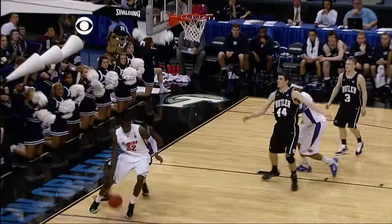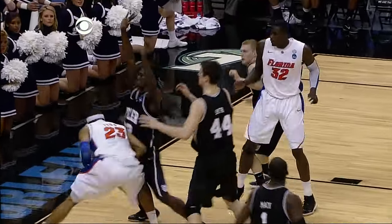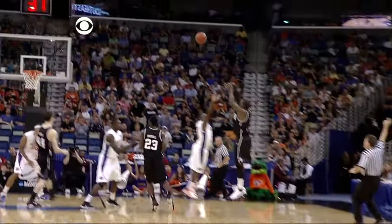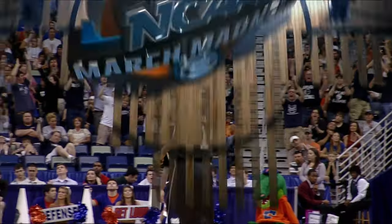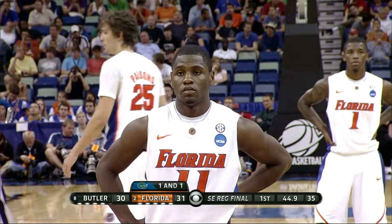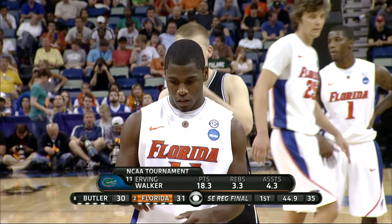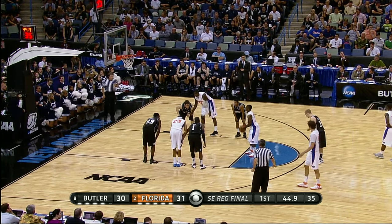How about Andrew Smith here? Comes up with the big block on Macklin, and then Tyus gets the offensive rebound and blocks it. Then this leads to the fast break by Mack. Just walks into a three-point shot for 14 points. Well, he saw the 5'8 Irving Walker closing on him and figured, I can shoot over him. Butler on a 15-6 run.